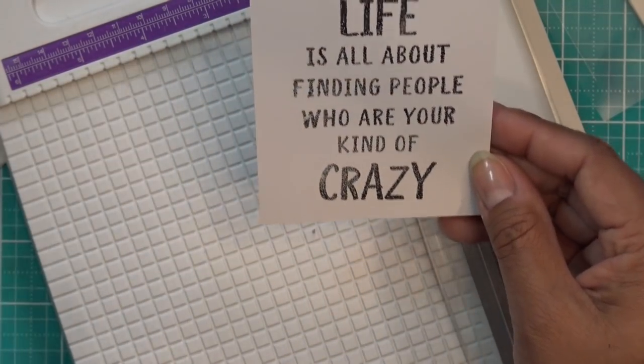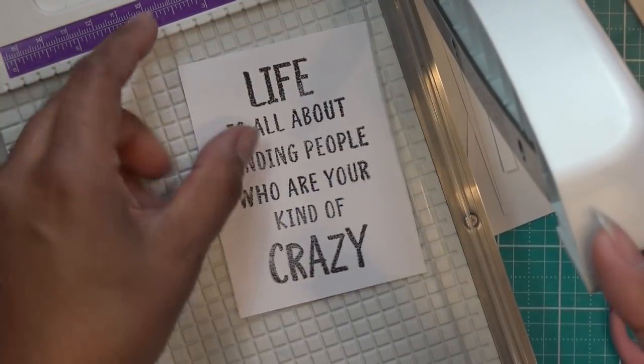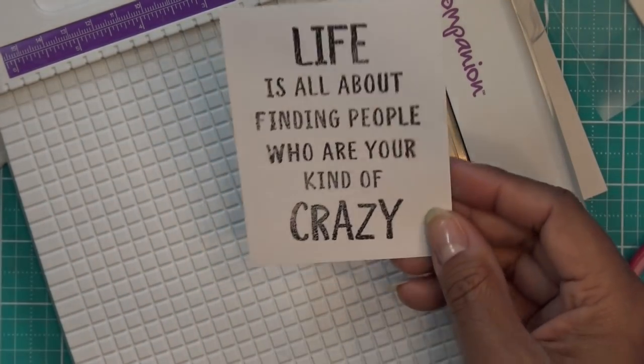I do need to take some off of this though, so let me see how big this is. This is like 3¼ by 4. So I'll probably end up making it 3 by 4 by the time I'm done here. I just want to take some off of here, and a little bit off of here. So this is like a 3 by 4. Again, a little crooked. I'm not going to stress over that.